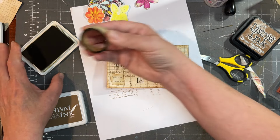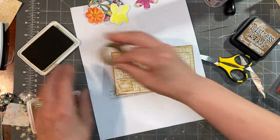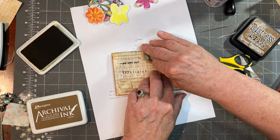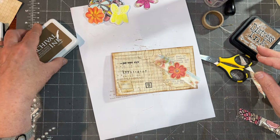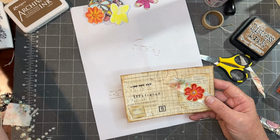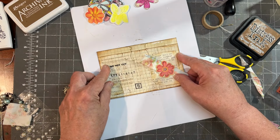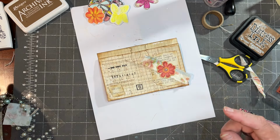So I have just the core of a washi tape, and let's just pretend that's a coffee stain there. Coffee cup stain, I should say. There we go. Now, where was that larger piece? I'm going to put these together, and then we're going to put a little more fabric up there.